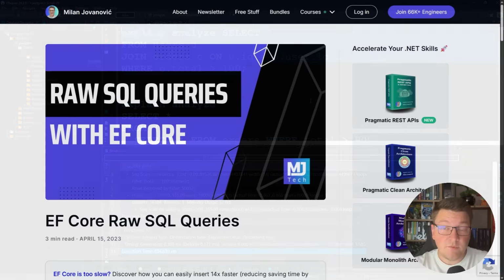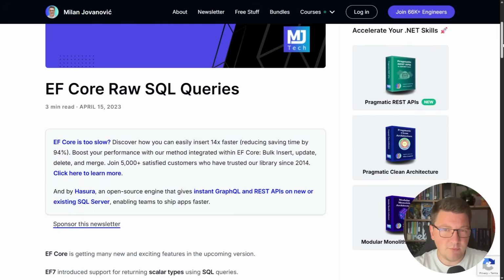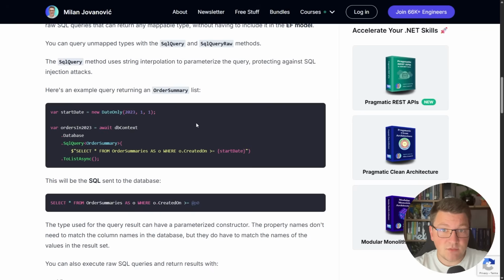One more thing I wanted to mention is EF Core raw SQL queries, because I remember people asking me about this, and this was a feature that was added in EF Core 7, and it allows you to use your database context to write raw SQL queries and return non-entity types. This would make it on par with what Dapper allows you to do.